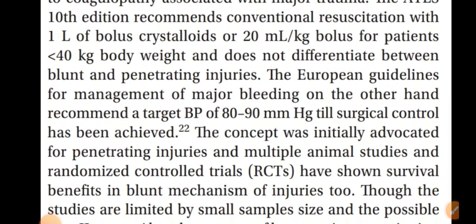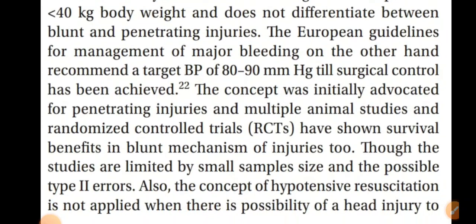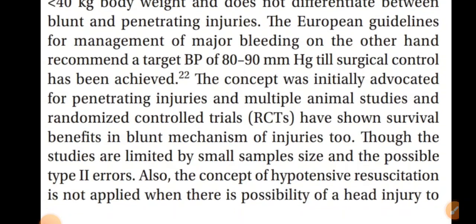The concept was initially advocated for penetrating injuries, and multiple animal studies and randomized controlled trials have shown survival benefits in blunt mechanisms of injury too. That's why, as I explained at the start of the video, this protocol is followed for both penetrating and blunt injuries, but it was first introduced for penetrating injuries, then blunt injuries. These studies are limited by small sample size and possible type 2 errors.